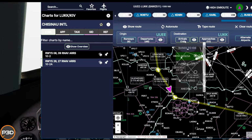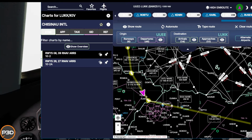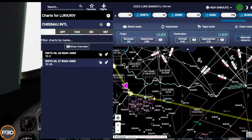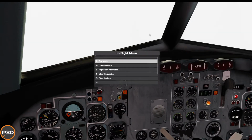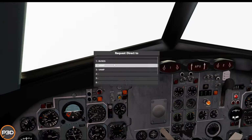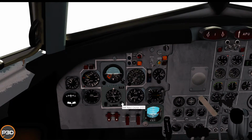Shuttle 2511. He didn't give us an arrival, but it kind of automatically filled that in. So when we get to Carrel, we're going to ask for a direct to Buses now. So we're going to do a turn. Buses. Request direct to Bravo Uniform. He's going to turn us, Echo Sierra, and literally it's a straight in from there.